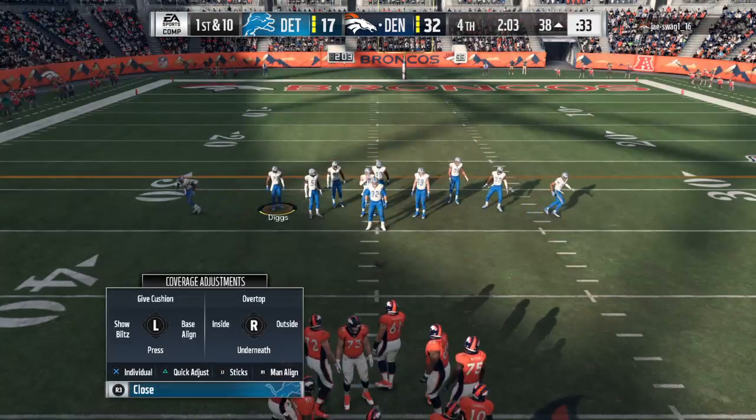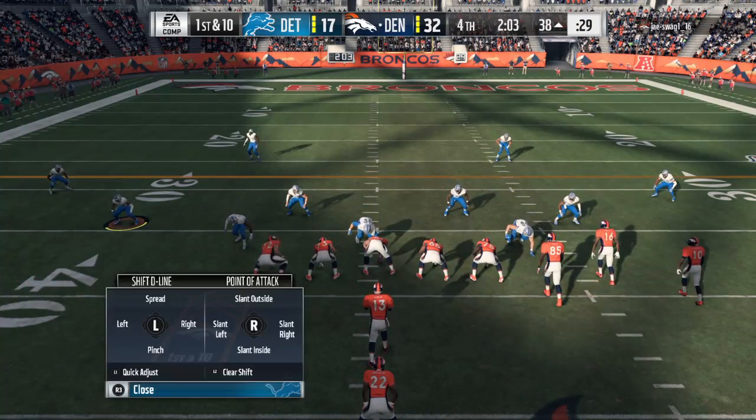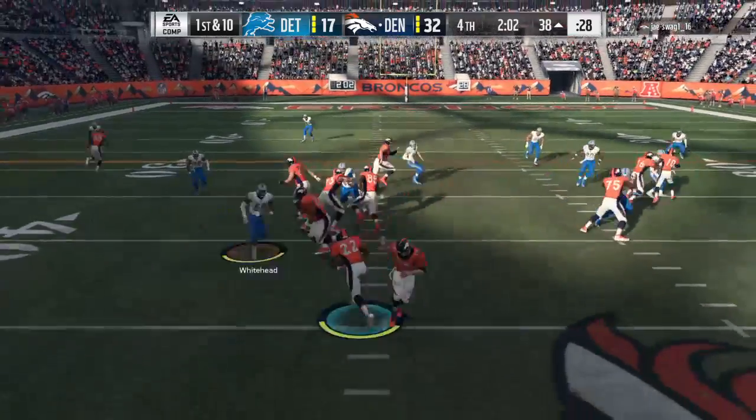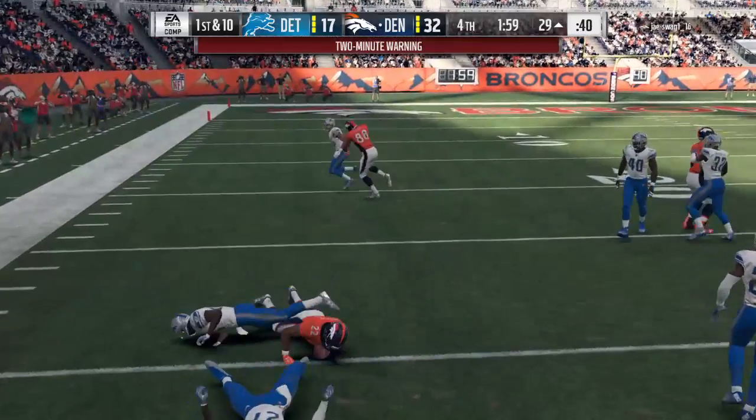And a great spot to start this drive from here. Here's Anderson. They find some open field here.